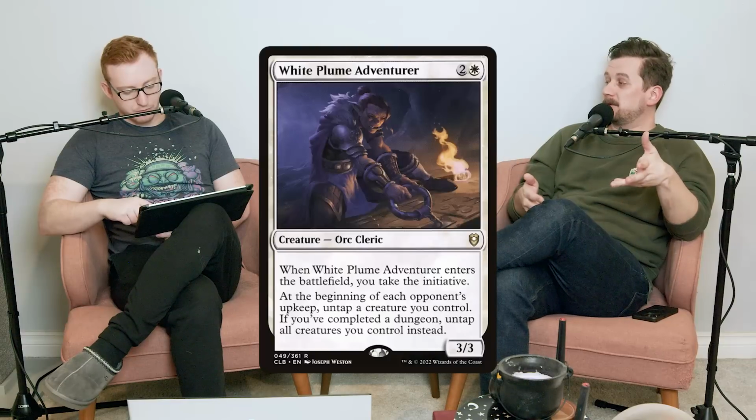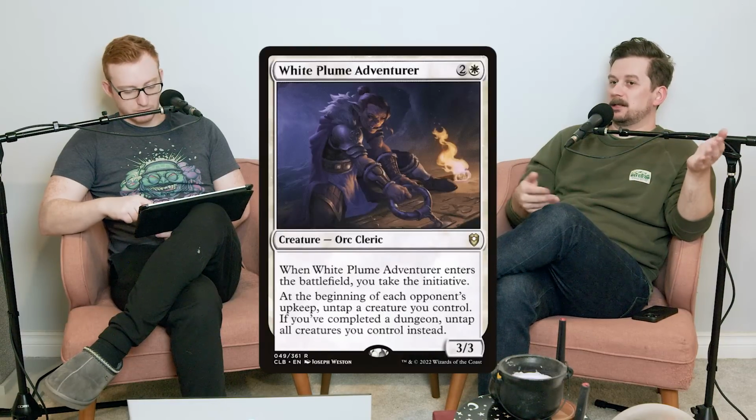This is the problem with White Plume Adventure and why it ultimately got banned in Legacy: you would only play it to start this process of gaining extra value, and it didn't really matter, right? It was like, I played this card once, and if it comes into play again, I get to venture into the Undercity again. So there were a lot of knock-on effects that got out of hand with all this extra value.